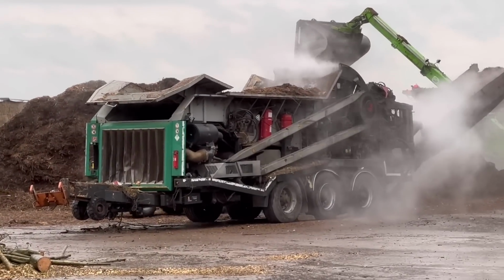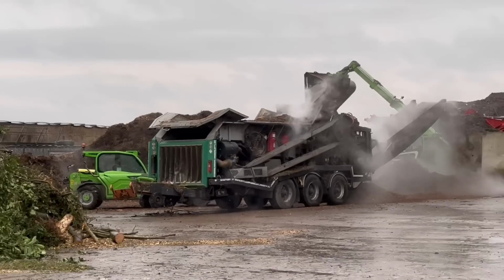There's the chipper running, and that is all I am going to say about it.